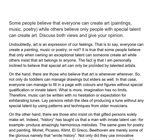On the one hand, there are those who believe that art is whenever, wherever. So, not only do toddlers can manage drawings, but elders as well. In that case, everyone can manage to fill in a page with colors and figures without special qualification or innate talent. What is more, imagination has no limits. Therefore, music can be written with no hesitation or expectation for exhilarating tunes. Laypersons relish the idea of producing a tune without any special talent by using patterns and techniques from older musicians.